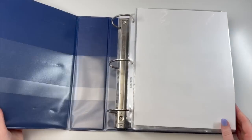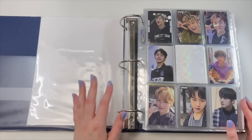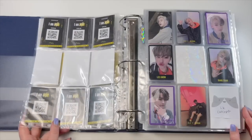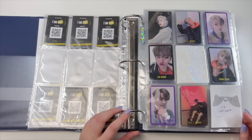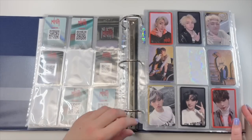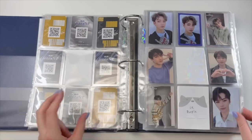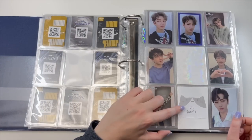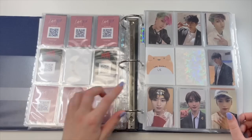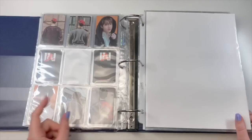This is my first Stray Kids binder. So I collect Lino and Chan for older album cards. I'm missing a couple Lino ones because I started collecting them after I'd already finished Chan. They're just the really expensive cards that are left. And this one's not expensive. I'm pretty sure I bought this one, actually. I think it's coming in a future Mercari package. This one is very expensive. I don't want to think about that one. It's so expensive.